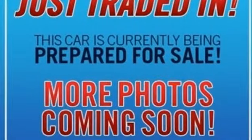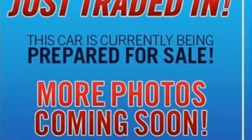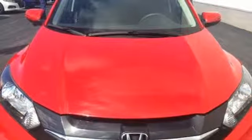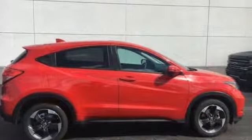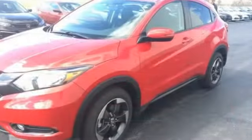and power heated mirrors. Kelley Blue Book explains the HR-V aims to do more with less and largely succeeds thanks to its easy driving manners, good fuel economy, and bigger than you'd think interior. It's a Honda, so longevity comes standard.